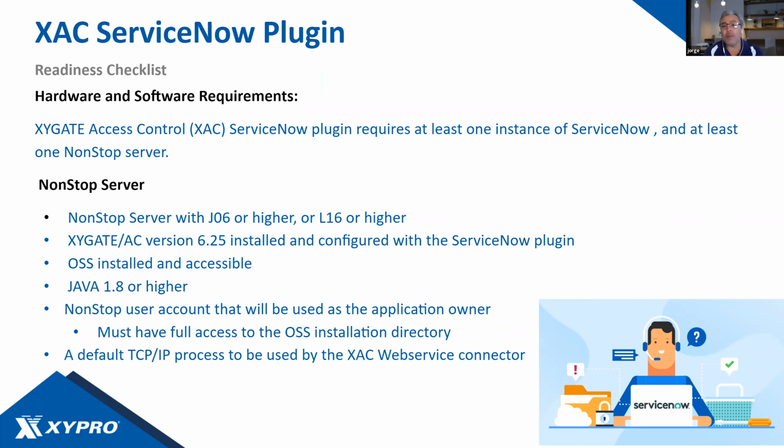Here are some of your basic requirements for the plugin. You will need an instance of ServiceNow that is reachable by at least one of your NonStop servers. Your NonStop server should be running a minimum of J06 or higher, or L16 or higher. You need our Zygate AC version 6.25 installed and configured or licensed for the ServiceNow plugin. OSS must be available and accessible with a minimum of Java 8 installed. A NonStop user ID will be used as the application owner and must have full access to the OSS installation directory. And lastly, you will need a TCP stack that will be used for the web service connector.